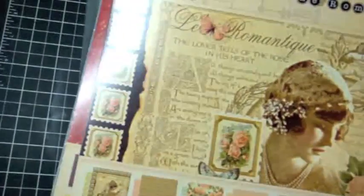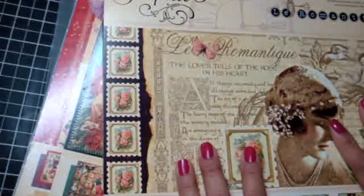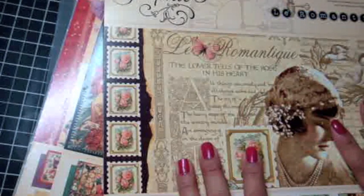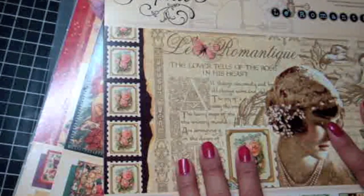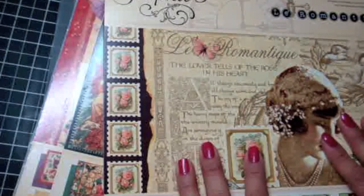And then lastly, I just want to show you guys my paper. Now I can't bring all the crates over in my shelf with all of my papers, but my paper addiction in 2010 grew exponentially. And of course, you guys all know that I love Graphic 45. I am so in love with Graphic 45 paper. I love doing altered art with Graphic 45 paper. It's just awesome. And what I have on top is my all-time favorite, although I love every single collection that Graphic 45 has ever come out with.